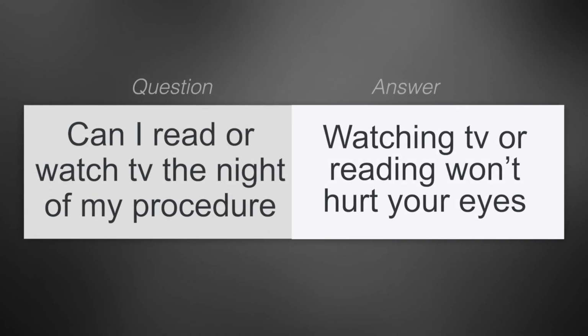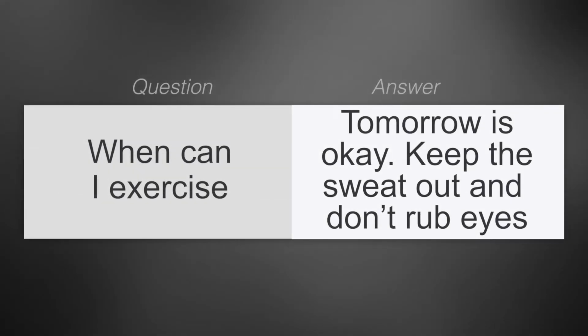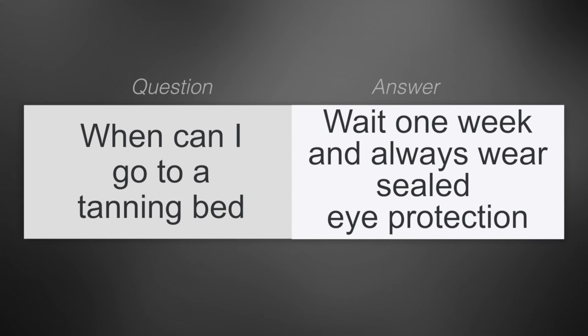Can I read or watch TV the night of my procedure? Your vision is going to be blurry the day of the surgery, but watching TV or reading won't hurt your eyes. When can I mow the lawn or garden? You should wait a week before engaging in these activities. When can I exercise? Exercising is okay tomorrow, just be careful to keep the sweat out of your eyes and not to rub them.